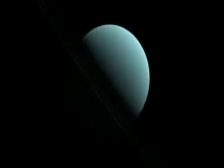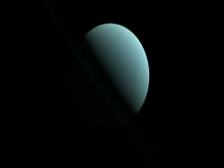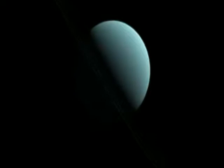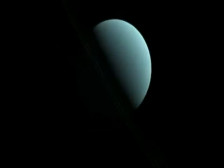Uranus, along with Neptune, has been classified as an ice giant, a subclass of gas giants whose atmospheres contain high proportions of various ices, mostly water, ammonia, and methane.